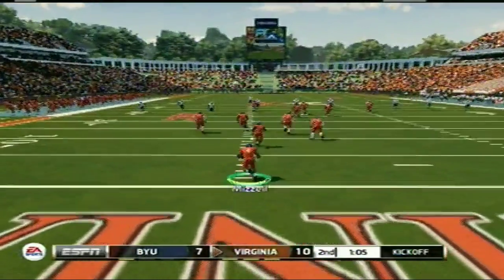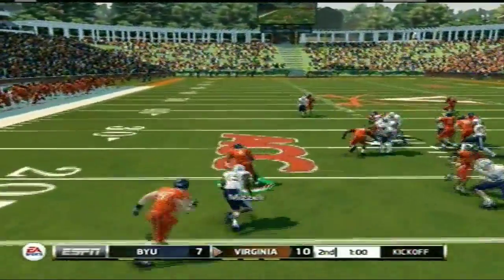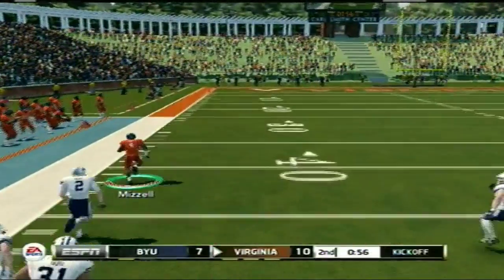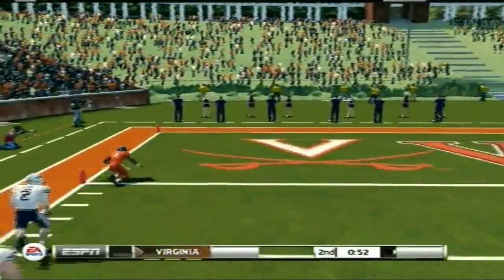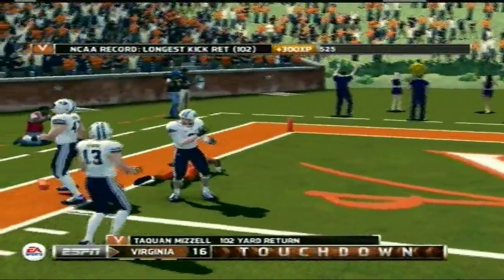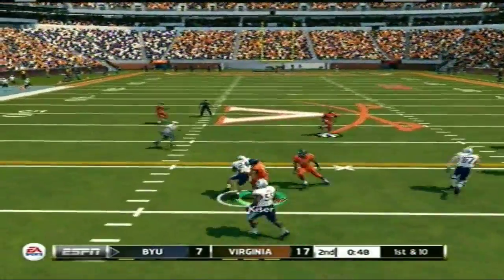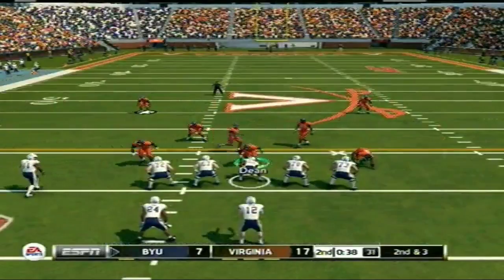So kicking off here, Taquan Mizell able to break the tackle on the outside, find the gap, and just outrun defenders. It looks like he might go all the way. 20, 10, and end zone. Touchdown UVA. So a big return by Taquan Mizell there for 102 yards, giving us the lead back 17-7. So responding right back after BYU gets their initial touchdown.